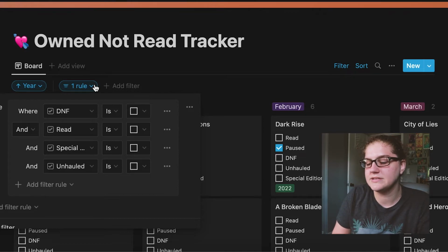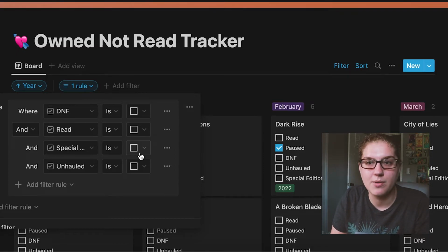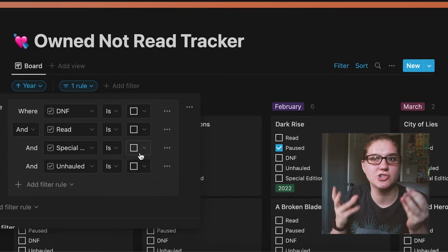So the filter is that as soon as I check either DNF, read, special edition purchase, so if I buy a second edition of a book, which is very rare, or if I buy a book because it is like a special thing.